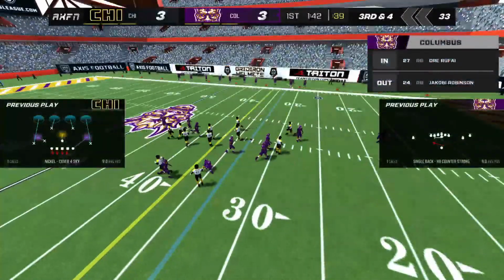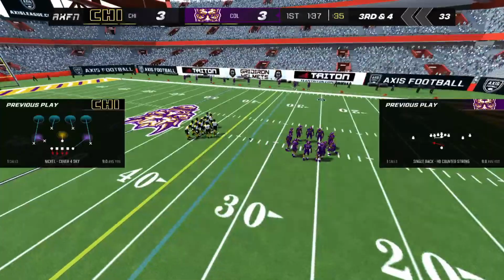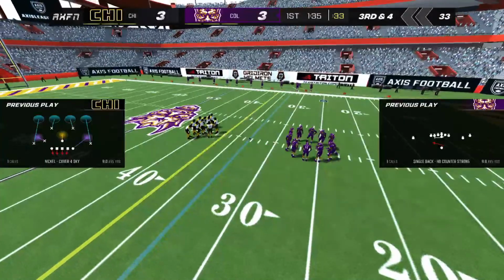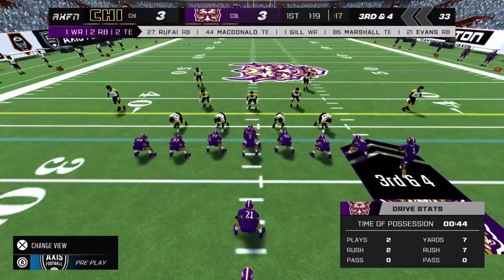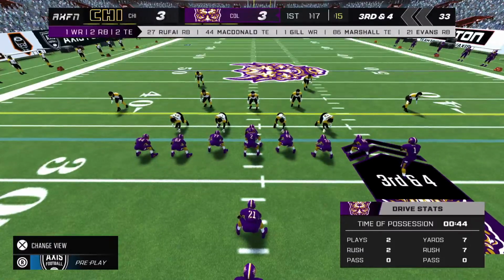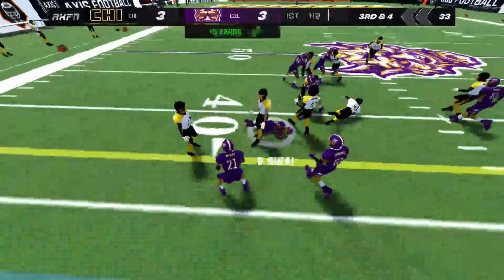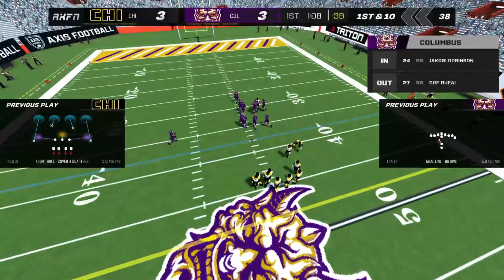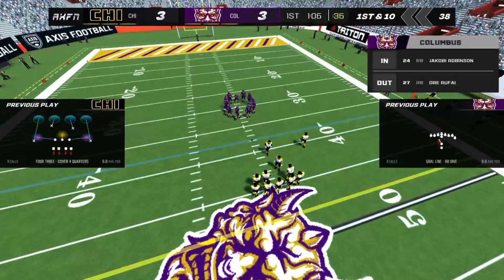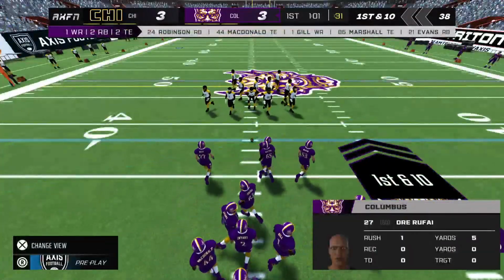That will bring up third down. Lining up with two tight ends. Handing it off to number 27. First down. Not a run that's going to make his highlight reel, but he keeps adding to his yardage today with that first down.